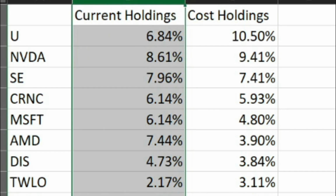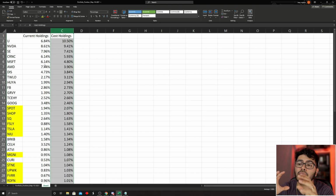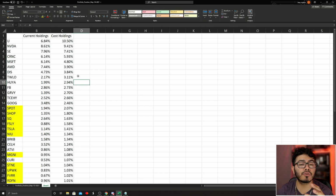First is current holdings. This is how much they currently weigh right now. But what I do think is the most important is cost holdings. This is how much of your original basis is this portfolio, the size of your original portfolio. So it shows me, hey, where am I super bullish?